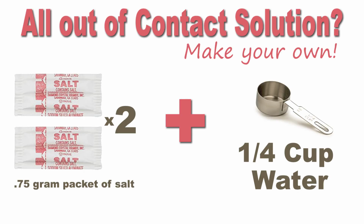If you happen to run out of solution and have salt available, you're in luck. Mix a packet of salt, about a quarter teaspoon, with about a quarter cup of water, and then boil for 10 minutes.